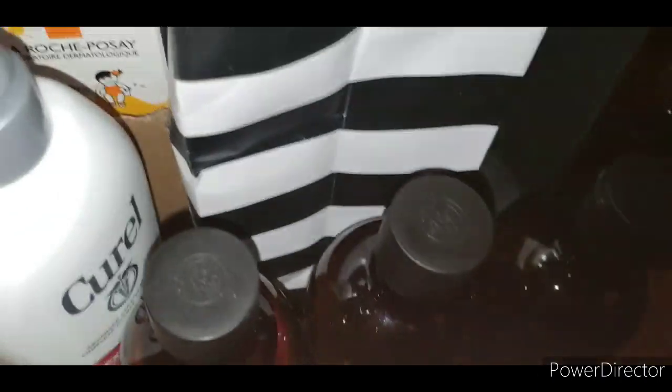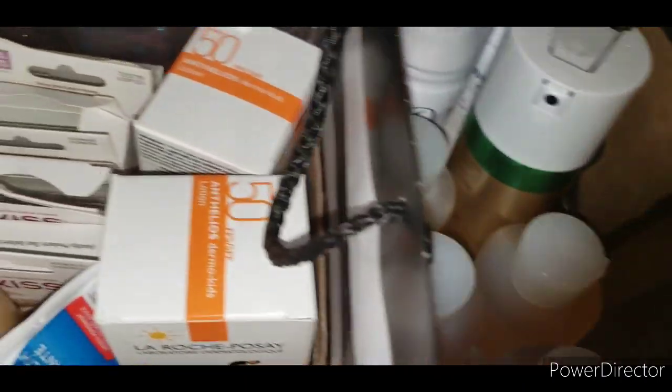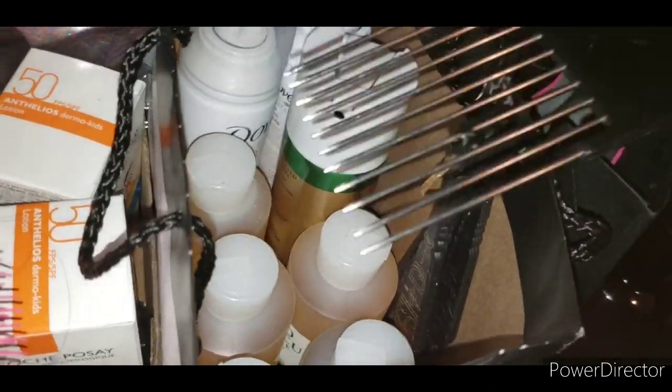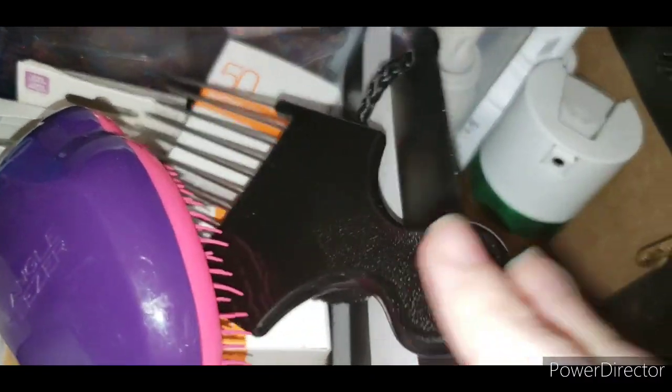Also, talking about cleanse for the body, this is a detangler and my pick, because I have tight curly hair. So people with straight hair probably don't need these things, but my curly hair people know you need a tangle teezer and a pick to get through your hair. But anyway, speaking of hair, look, there's one of mine.